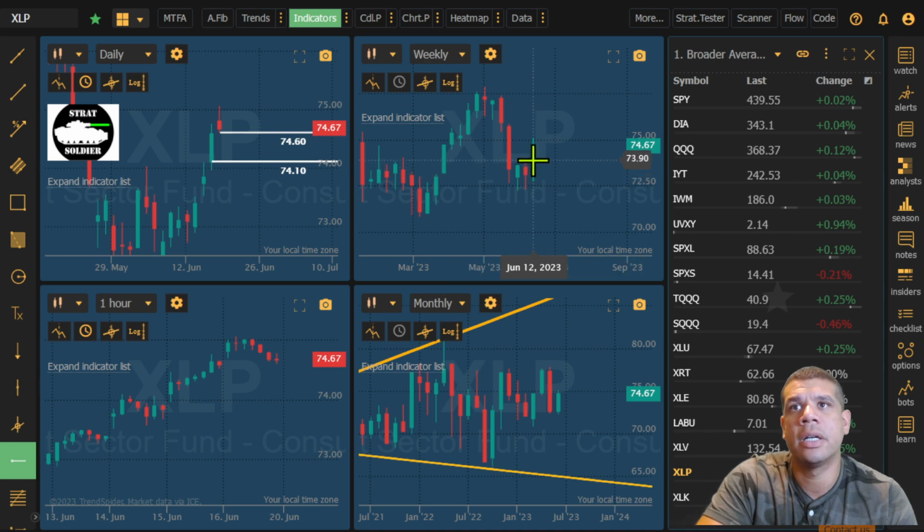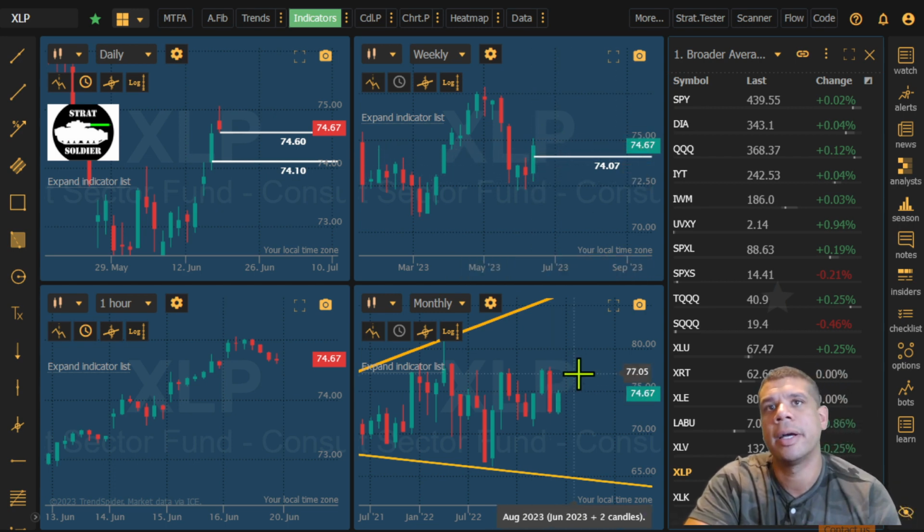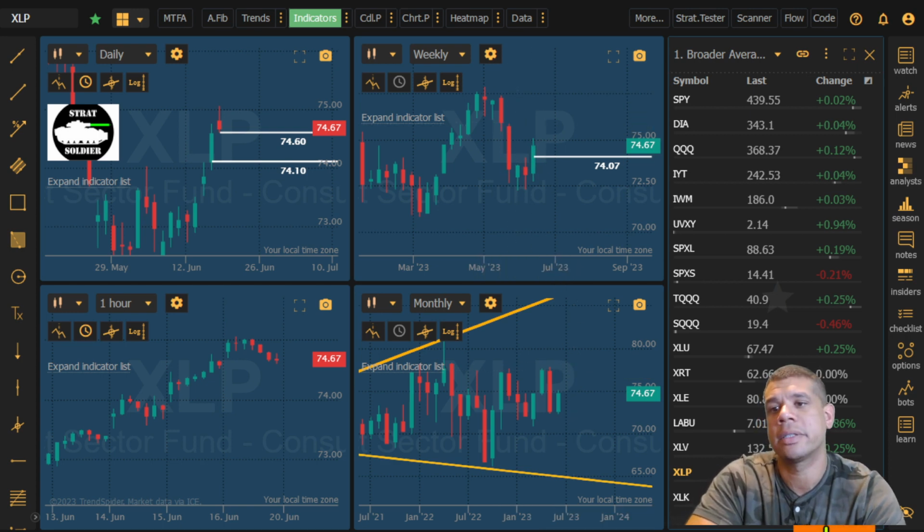If this thing goes all the way down to 410, you can mark it on your weekly chart. 410, about right there. That's going to be a red week, but it's not completely getting killed. It's not way down in here. It's not completely destroying XLP.